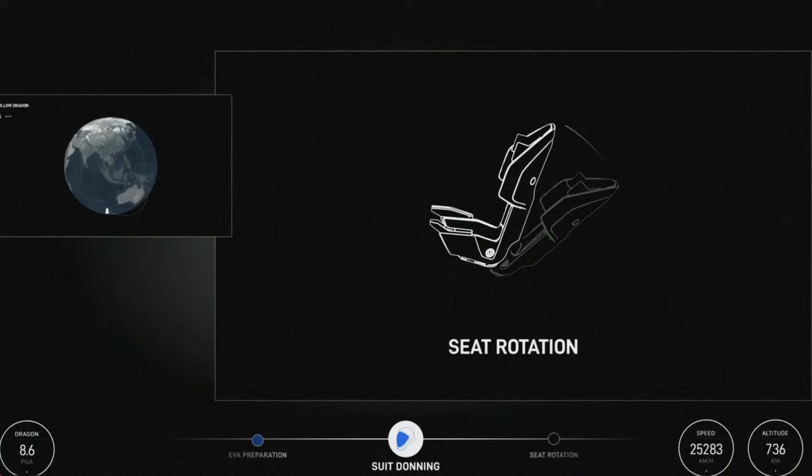Once everybody's in position, the seats are going to get rotated upright. Generally, they stay in the recline position for the majority of the mission, but we're going to rotate those upright during the EVA just to give more room to move about.